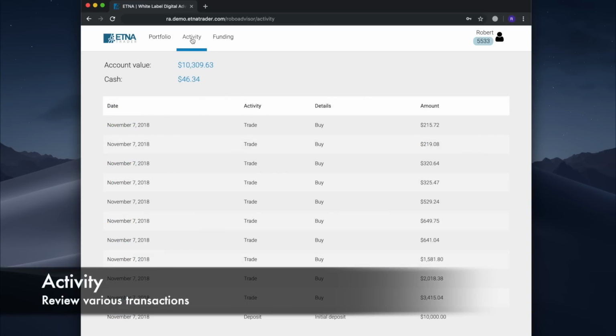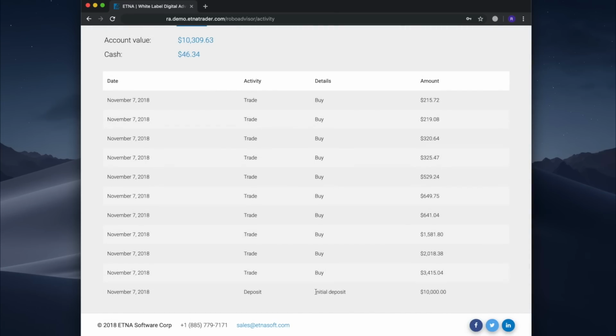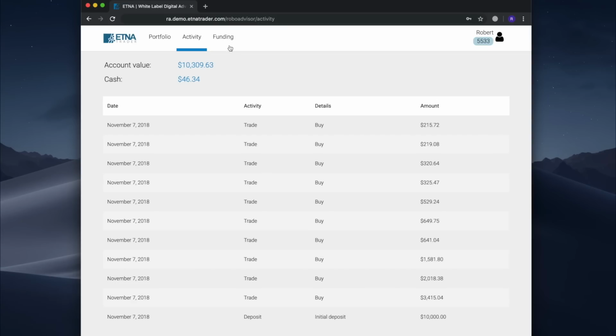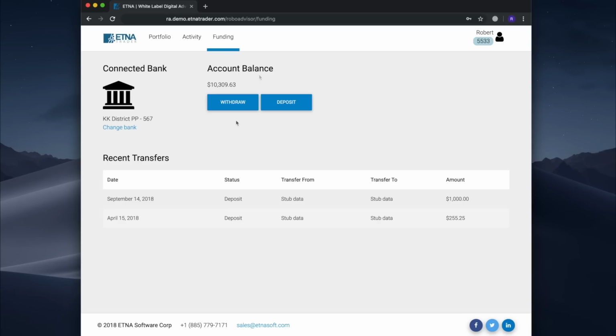Alright, so let's quickly look at the Activity tab. So here you can see the history of various transactions like purchasing securities, selling them, depositing funds, withdrawing funds, and pretty much all other transactions that can take place on the trading account. And finally, the third tab is the Funding tab. And here the trader can attach their banking account to their trading account, so they can quickly deposit money to their account or withdraw money from it. And down below you have the history of all money transfers.